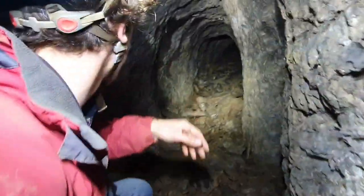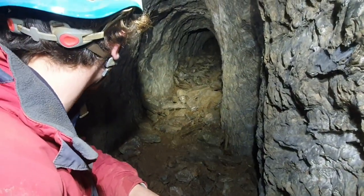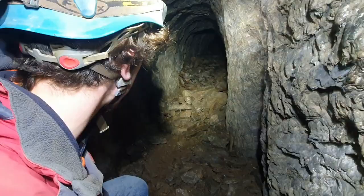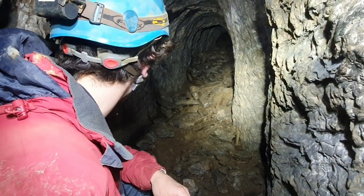This is where it hit the vein probably, underneath where we walked down earlier. That's a shame. So all of those surface workings, all of the open cuts on the surface, have sort of filled in. Let's go and find another level.